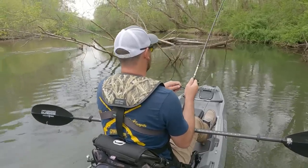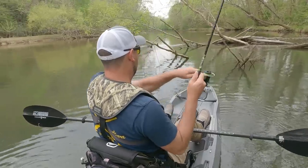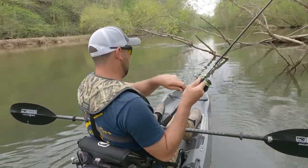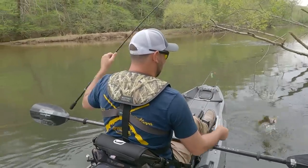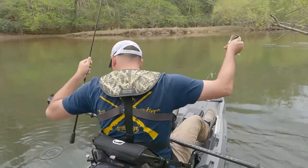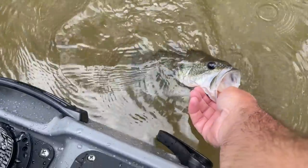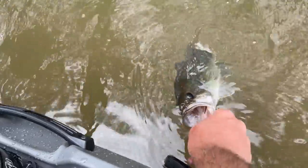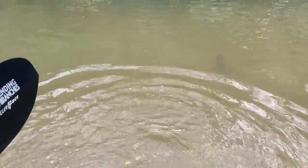I got a fish on and I was stuck in a tree. I got a pretty good fish on. He's not giant, but he's fighting strong. He's a lot better than the other ones we caught. Well, that's not a bad guy. Yeah, he's probably 15 inches. Let's go release him. He's sticking that brush bow. Oh, yeah, he jumped. It was a half a jump. That was a weak jump.